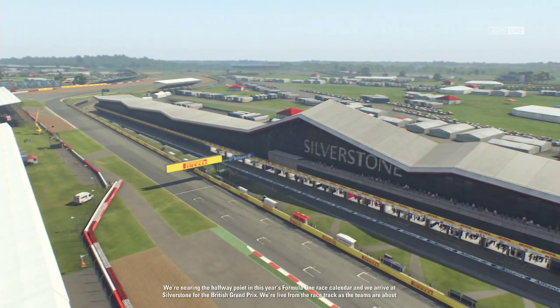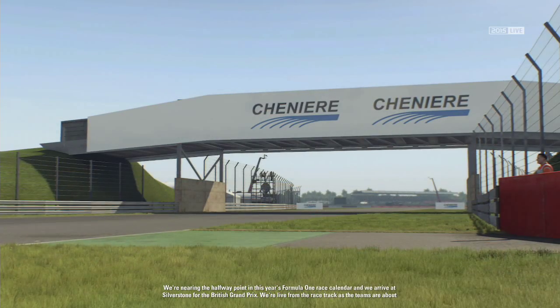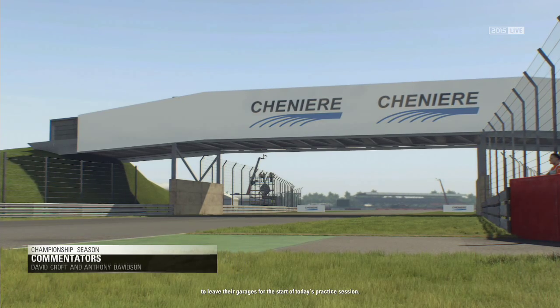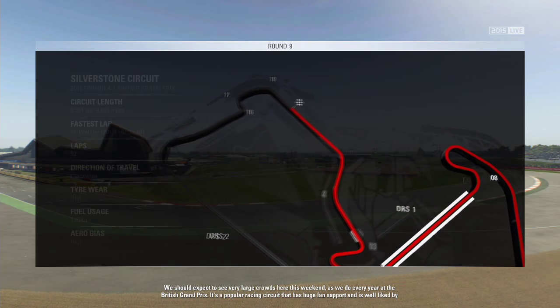We're nearing the halfway point in this year's Formula One race calendar, and we arrive at Silverstone for the British Grand Prix. We're live from the racetrack as the teams are about to leave their garages for the start of today's practice session. We should expect to see some very large crowds here this weekend, as we do every year at the British Grand Prix.